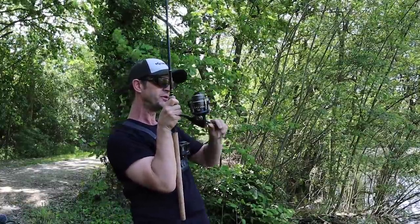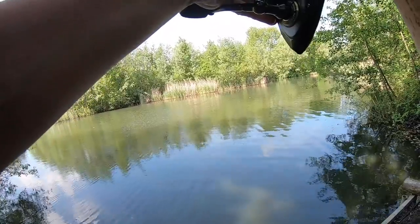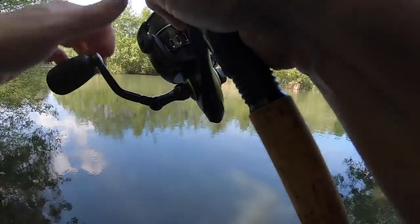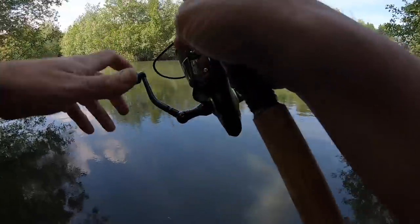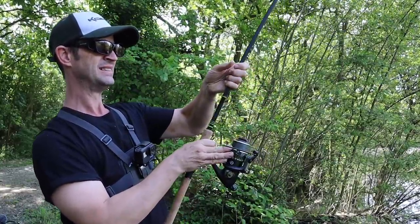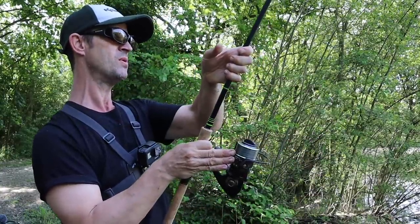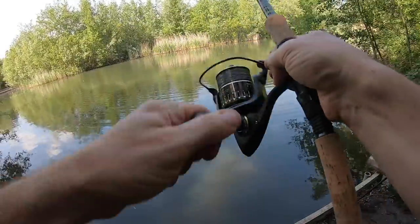Whoa, has he gone through a weed bed? It looks like he might have done. Again, got to keep him high in the water. I think this might be the last fish for me now. They do half scrap, these commons. Some of them aren't that big, but they've got half gut. It's just such good sport, minimum amount of gear.